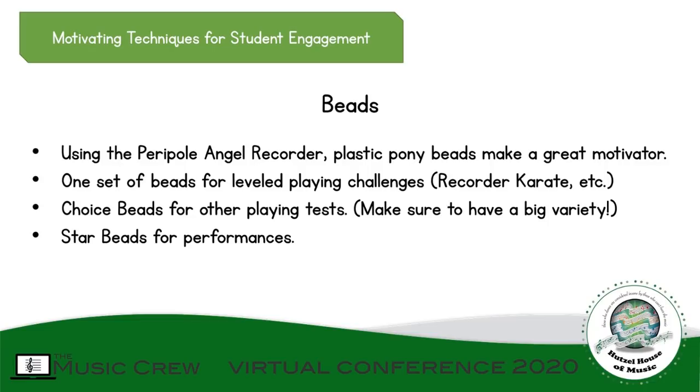If they play whole notes, they get 1 bead. If they play half notes, they get 2 beads. If they play quarter notes, they get 4 beads. And if they go for eighth notes, they can earn 8 beads. And would you believe it? My big old sixth graders all want to get 8 beads. And so they all try to attempt for the eighth note challenge for that choice bead challenge.